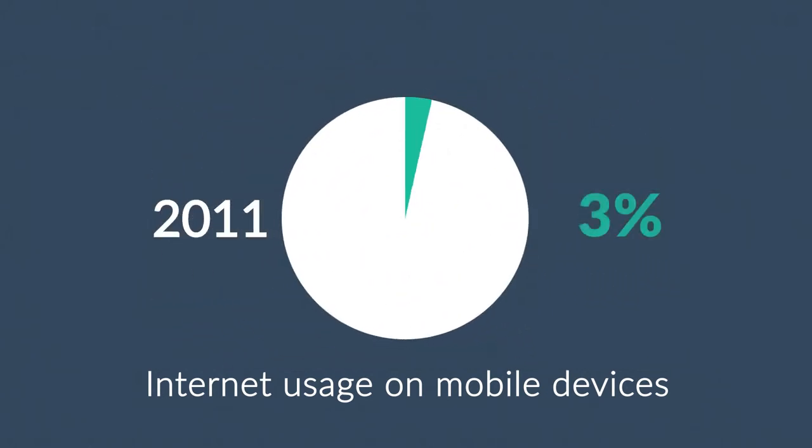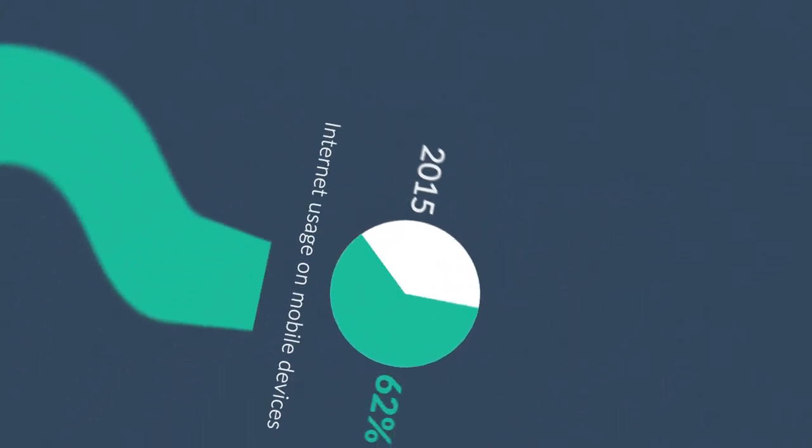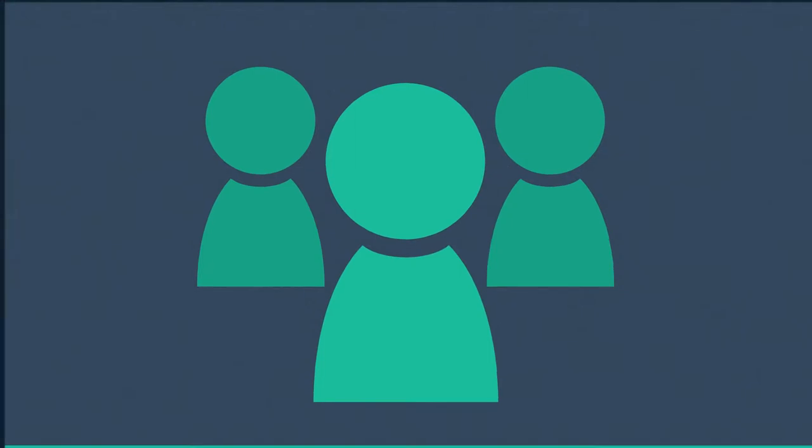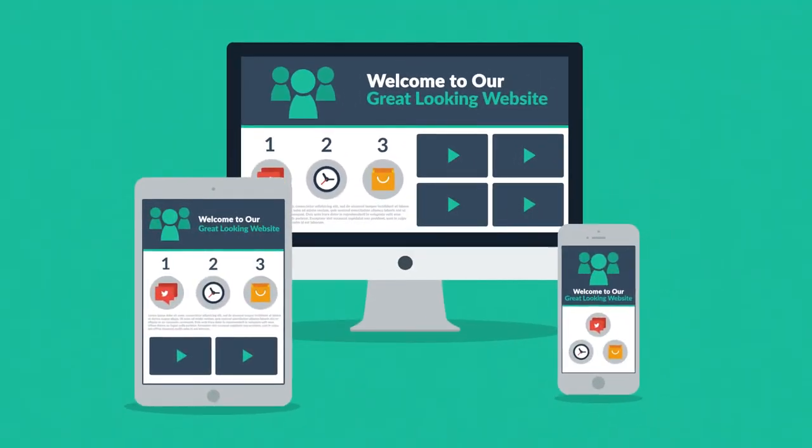In 2011, mobile browsing took a share of about 11%. Right now, it's near 25%, and the prediction says that next year it can actually overtake the traditional desktop browsing. So what do all these numbers mean to you? Well, it means that if you don't want to lose any potential clients, then you need a great-looking website which is also optimized for mobile browsing.